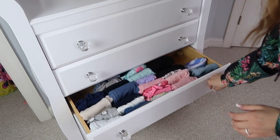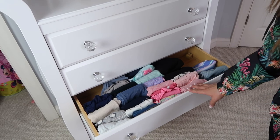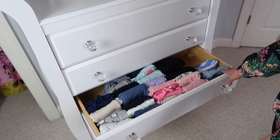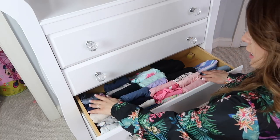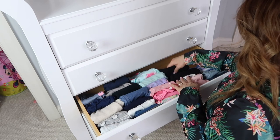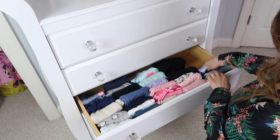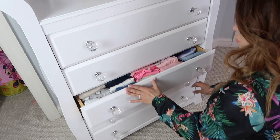And in this third drawer, I have all of her pants. I had some hanging and I was like, you know what, I have space now in the drawer. So I have all her little leggings and her thick pants, and I have some shorts here, and she definitely will need some shorts when it gets warmer.